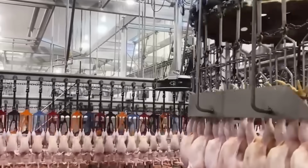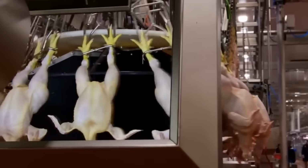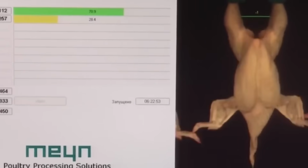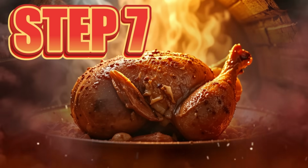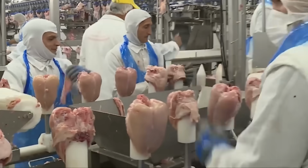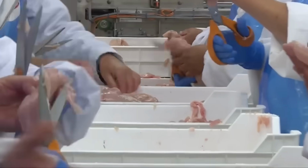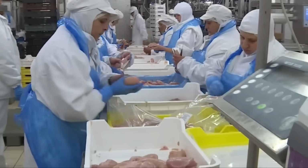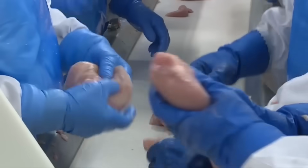That's when the final step of the entire process arrives: cutting them, packaging them, and transforming them into those pieces that millions of people enjoy every day. Step 7. Cutting, packaging, and distribution. The chilled bodies arrive directly at the cutting area, where specialized operators equipped with automated saws and high-precision knives separate each part of the bird. Breasts, thighs, wings, and trimmings destined for processed products like nuggets or sausages. Each piece is classified in real time by size, weight, and quality.